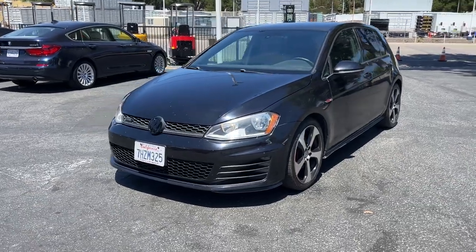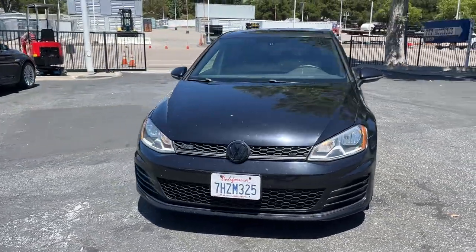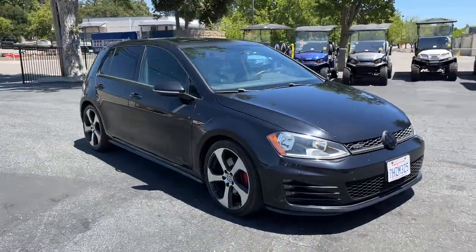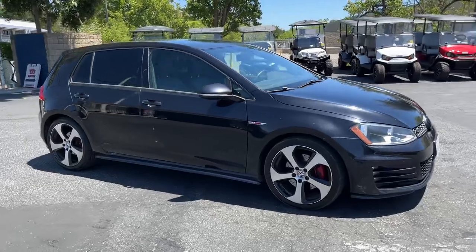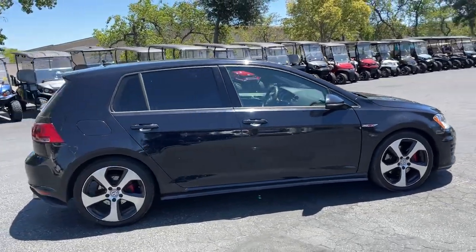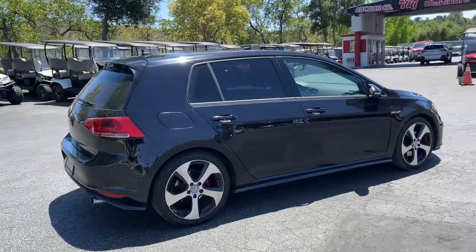All right, we got a late arrival here, 2015. It's a VW GTI 6-speed manual. Super fun car to drive, cruiser. Just took it around the block. Drives good, goes through all the gears.